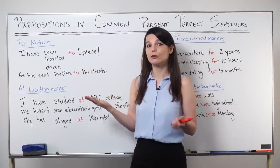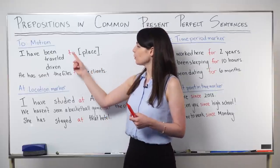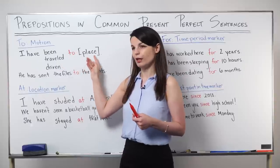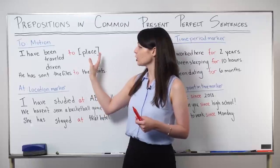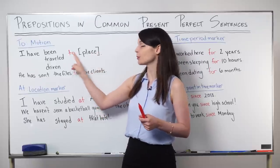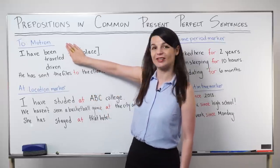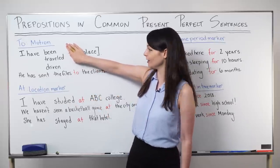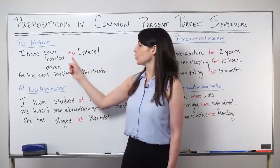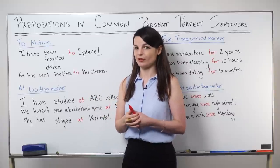A common mistake that I hear among learners is that people will use the word "there" here, like, I have been to there. That's incorrect. We need to use a specific place name here. We can't use "there" and a preposition. If you want to say "there," just remove the preposition. I've been there. I've traveled there. I've driven there. And then it's perfect. So again, "to" plus a specific place, or "there" with no preposition.